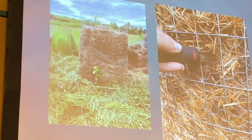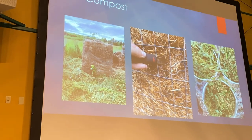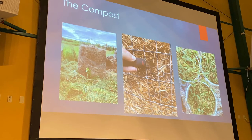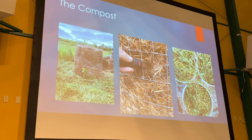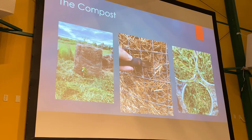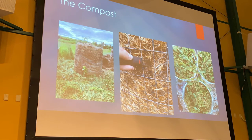So great for urban environments. You don't need big equipment, don't need big windrows. So it is kind of contained, I guess, if you will. And we use 5-gallon buckets to develop the recipe. So we're gonna develop a recipe that can be repeatable so we can continue to produce the compost that has the diversity of microbiology.